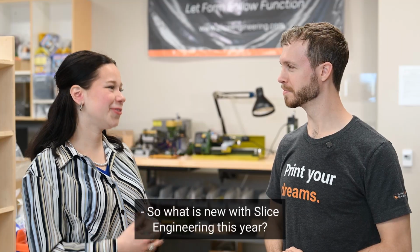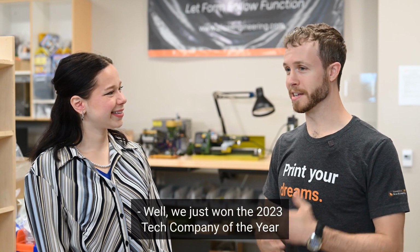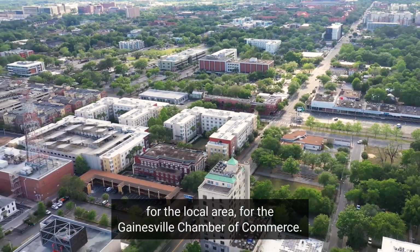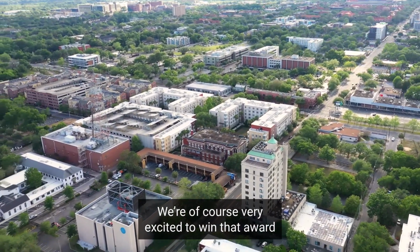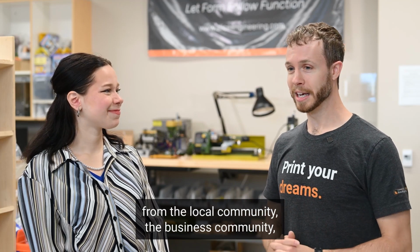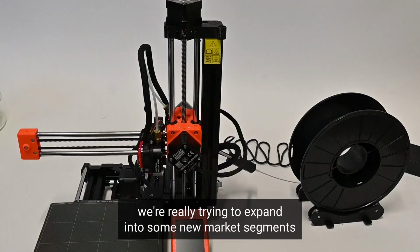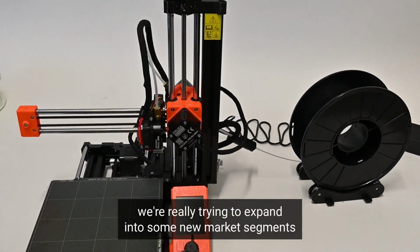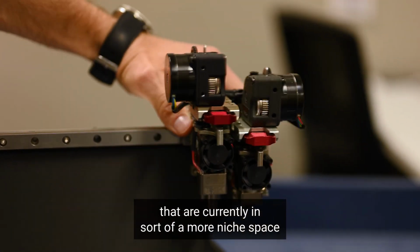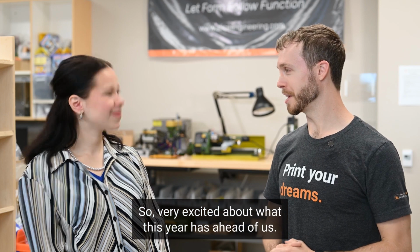So what is new with Slice Engineering this year? Well, we just won the 2023 Tech Company of the Year for the local area for the Gainesville Chamber of Commerce. We're, of course, very excited to win that award. So it's great to feel that support from the local community, the business community, and looking forward for the rest of '24. And we're really trying to expand into some new market segments and get some of our products that are currently in sort of a more niche space out to a broader audience. So very excited about what this year has ahead of us.